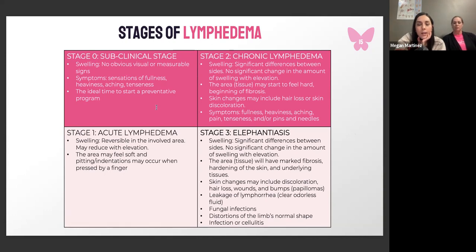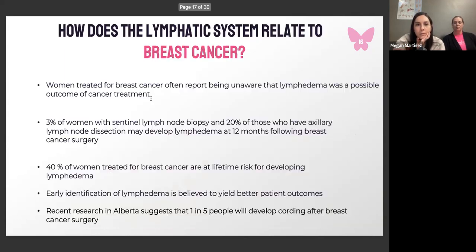So that's why we're here today, so that we can hopefully educate you guys and others on how important it is to be aware of these signs and symptoms, so that we can get an early jump on it. So how does the lymphatic system relate to breast cancer? I found some facts here that I thought were really interesting. It said that women treated for breast cancer often report being unaware that lymphedema was a possible outcome of cancer treatment. It says that 3% of women with sentinel lymph node biopsies and 20% of those who have axillary lymph node dissection may develop lymphedema at 12 months following breast cancer surgery. And then it says 40% of women treated for breast cancer are at a lifetime risk for developing lymphedema.